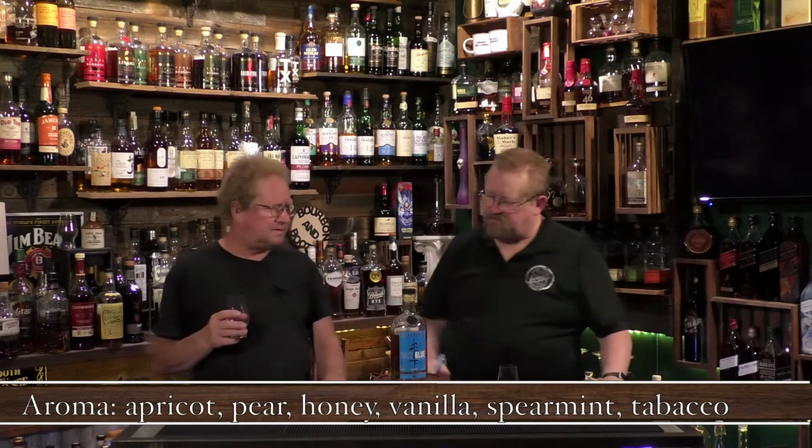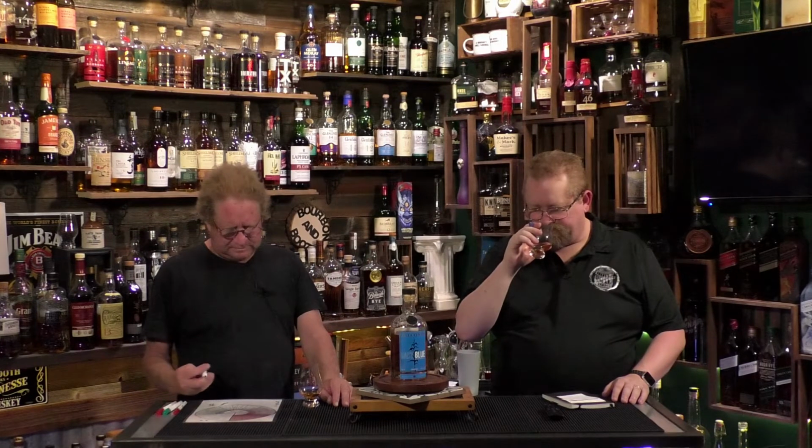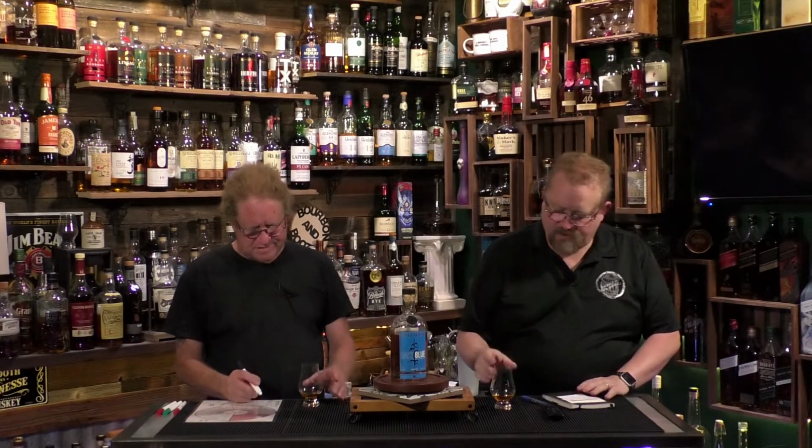I'm thinking this is probably a good 3.5. It's got a nice, pleasant aroma to it. Very subtle. But it is a corn whiskey. And it's a Texas corn, but it's a blue corn here at Balcones. That's what they're most famous for. I'll go with 3.5.